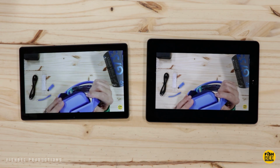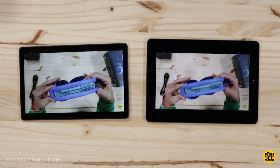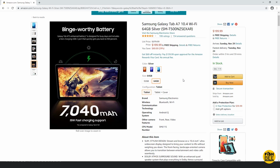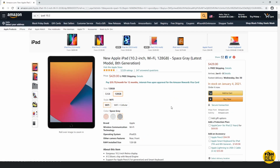The last category is probably one of the most important for most people, and that's going to be the price. Obviously, the Galaxy Tab A7 is cheaper than the iPad at just over $200, but has already been on sale for around $150. Now, the iPad 8 is usually at $329 normally, but that's also been on sale already for around $299, and they both have been on sale several times, which makes sense.